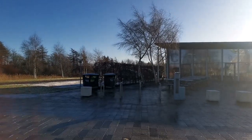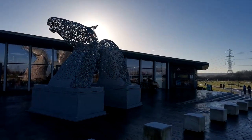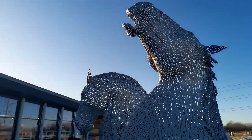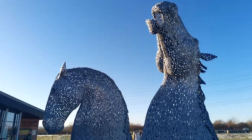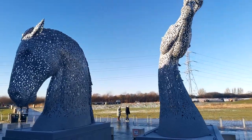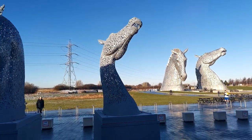So that woman was saying that it was normally a paid tour, but you're getting it free at the moment. I don't know if they want to give me a free tour when I announce that I'm potentially flying a drone. Anyway, here's the mini Kelpies. Cool. Mini ones there. Big ones there.